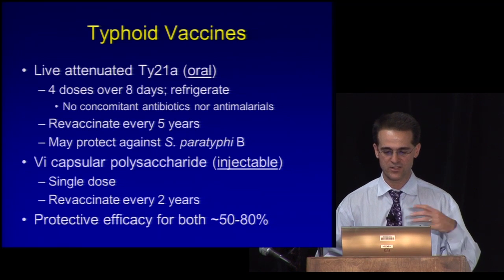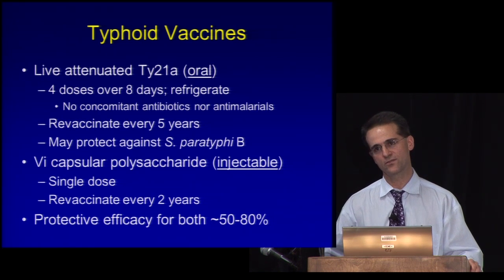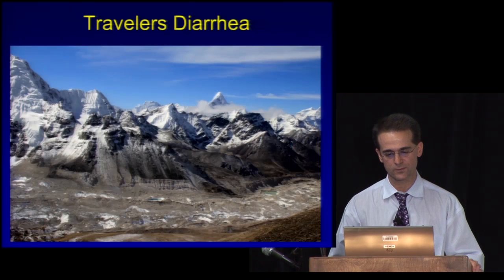So sometimes patients start taking their mefloquine 2 weeks before they're going to leave. You can't do the oral typhoid at that point because it does have some activity and might inhibit your immune response. So then we give the injectable.